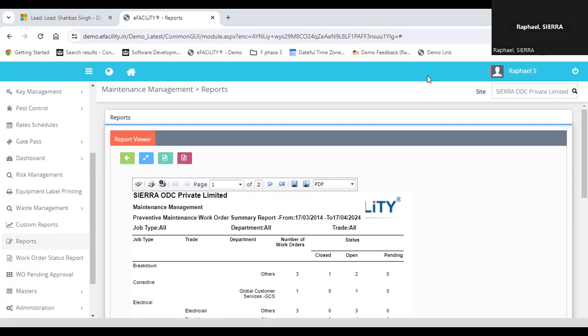Can you see the screen or the report section? If not, I will share the screen to you again. No, we can't see the screen again. Is there a fail? Yeah, one second, I'm going to share it.